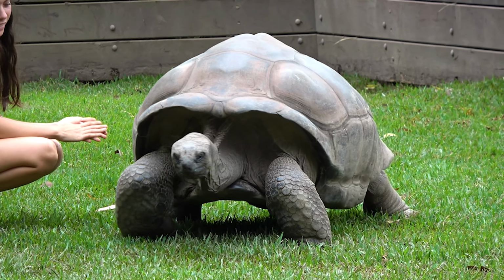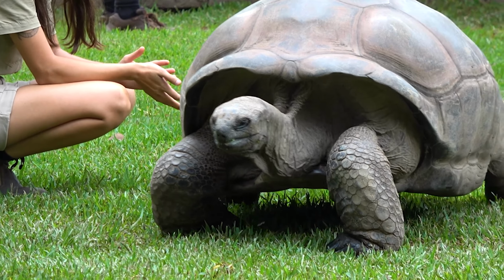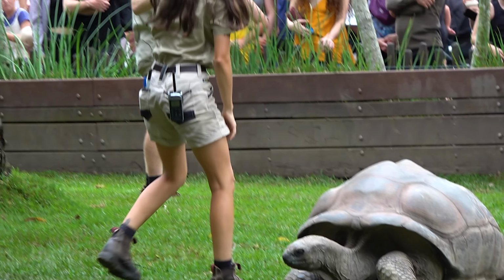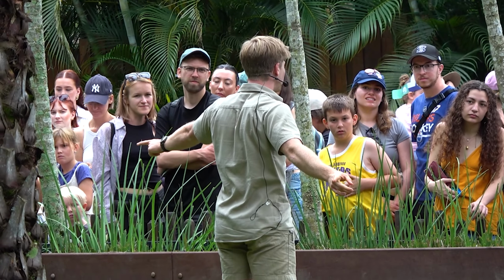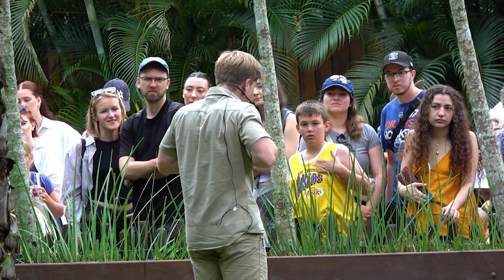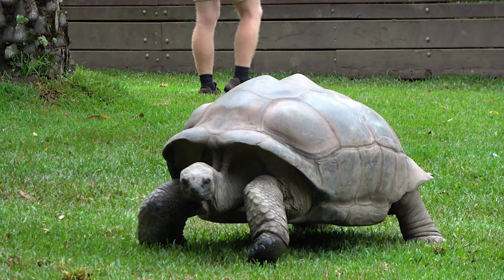Good question. These are fantastic. What was your question? Are they born with shells? Yes, they are. And when they hatch from their egg, they look exactly like these two do, but just miniature. They look exactly the same, but only like this big, just tiny. Yeah, isn't that cool? Good question.